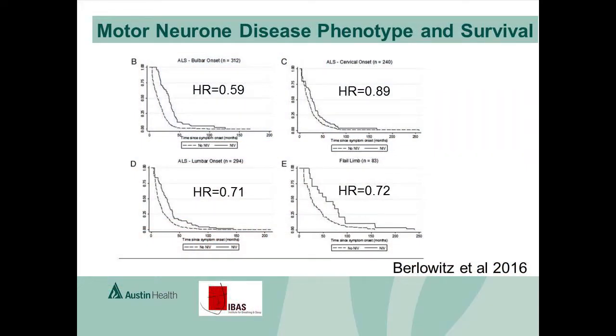This is then breaking it down into people with different types of onset. And perhaps of strong interest is that those people with bulbar dysfunction in our cohort actually appear to derive good benefit, and perhaps even better benefit than some of the other groups. Perhaps an easy number to look at is the hazard ratio, which is really the reduction in risk of death as a result of being on ventilation.